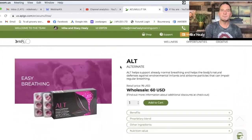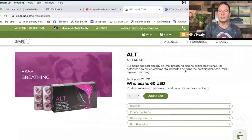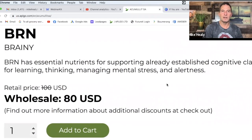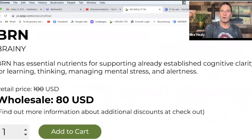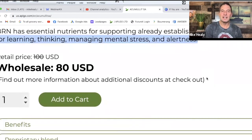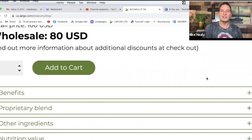If you go through the products on here, you're going to see that each one has its benefits. Like alternate, it talks about the air particles that impede or can help with regular breathing. Who wouldn't want that in today's day and age? The brain, I'm going to blow this up a little bit so you can see it better, is to increase or maintain already established cognitive clarity for learning, thinking, managing mental stress, and alertness. Who in the heck wouldn't want that, right? The nice thing about the BRN, the brain, is it actually has a little coffee flavor to it, which is really kind of cool.